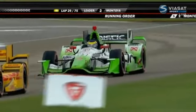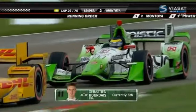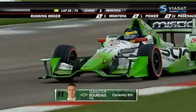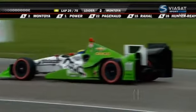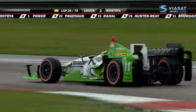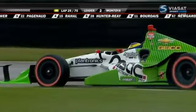Marty? Well, boys, as you would imagine, Jimmy Vasser and Sebastian Bourdais don't quite see it that way. They have officially protested that move by both Graham Rahal and Ryan Hunter-Reay, saying that they passed them before the green flag, and so we'll see what comes of this.